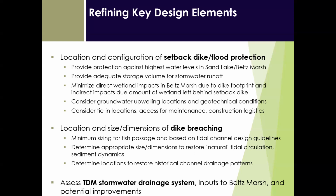With the dike breaching element, in the previous effort, we defined what the minimum size of a dike breach should be for fish passage. Noel mentioned the velocities moving through that channel, keeping them low enough for fish to comfortably move through. But now we will also be looking at what is the appropriate size and location to promote natural tidal circulation and sediment dynamics.